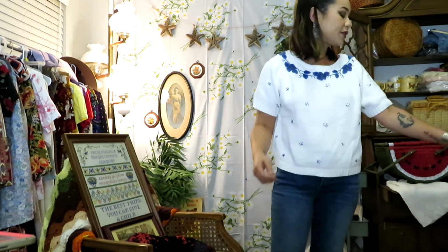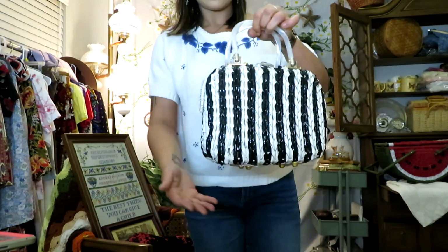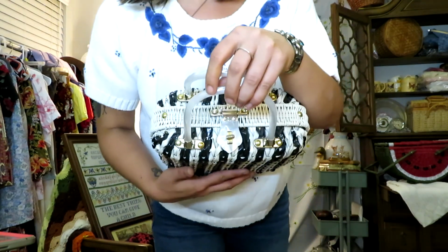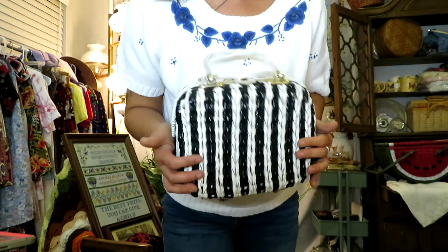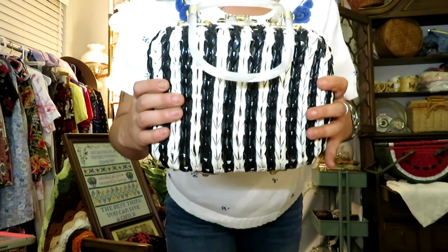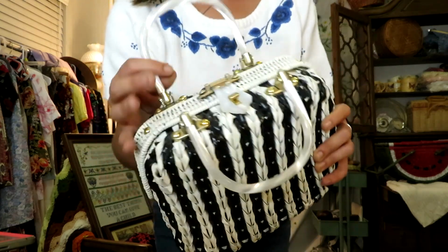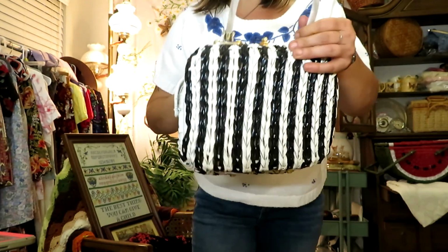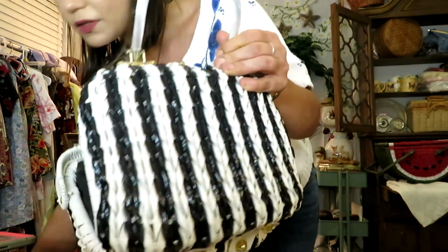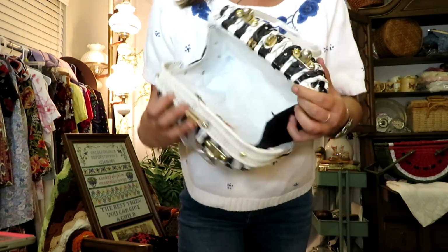And then last, I want to show you something that I actually didn't get at this thrift store, but I'm really proud of it, so I'm going to show y'all anyway. This is a lucite and some sort of plastic wicker type situation. There's a couple cracks on it, so you can see that there's wood underneath it, but I'm not sure why they put the plastic. It's not in the best condition on the inside. It's got a lot of pen marks.